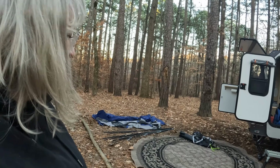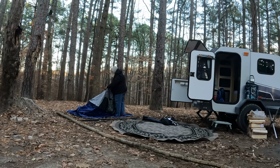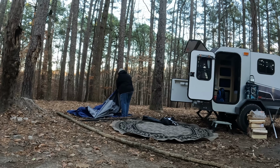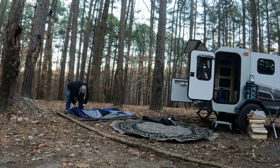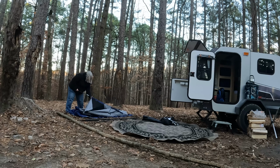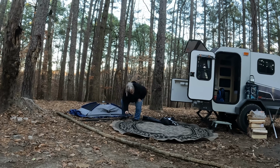If we're only going to be at a campsite overnight, we don't really think it's worth it to set the privacy tent up, so we'll just leave the camp toilet in the trailer. If we're in a really private location, we may pull it out without setting up the privacy tent. That's actually what we did when we were in Wyoming. If we're going to be in the same place multiple nights, though, we'll often go ahead and set up the privacy tent unless it's supposed to be really, really cold.